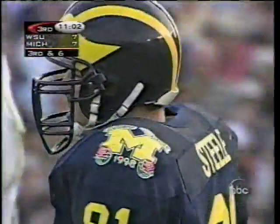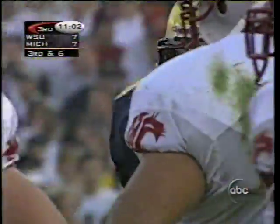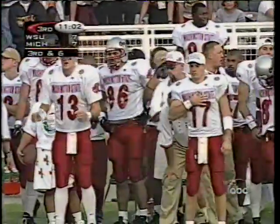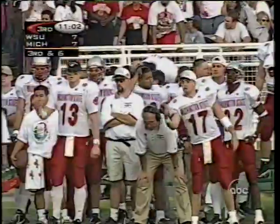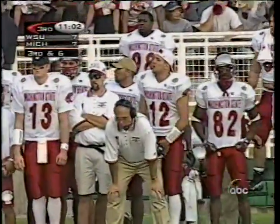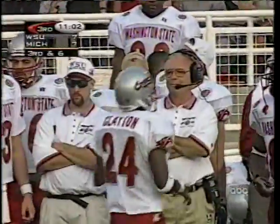That was just a misread, Keith. He thought that he was either going to run a quick out or a stop, and he kept going up the field. But this is what Carr was telling us that he wanted to force Ryan Leaf to do, and that is throw quickly. Yeah, the longer he's got the ball in his hand, the more they stretch him.